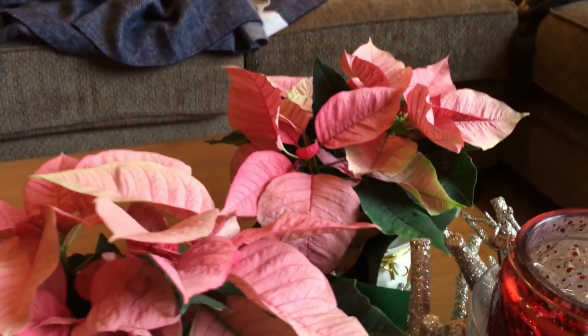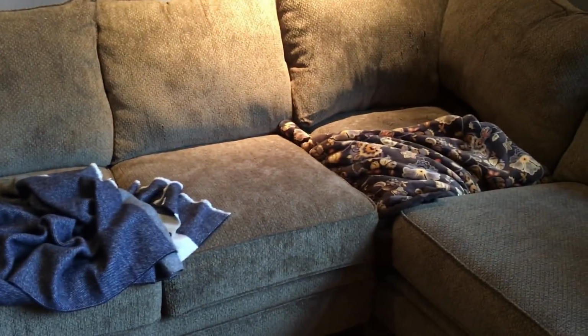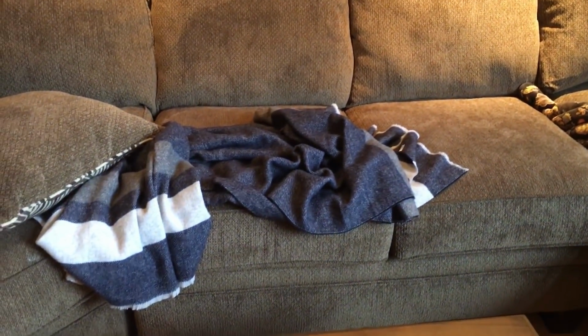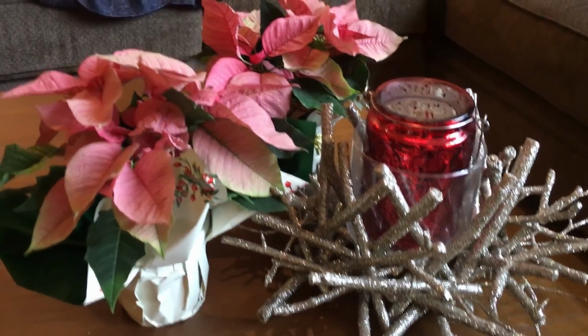And these are just little poinsettias from the grocery store. I don't know, maybe they were like 2 for $5. But what I did realize, because we're not much of a throw kind of family, I don't think I have a Christmas throw. Holiday, you know. So that might be another thing I'm gonna look for. Usually there's nothing at all on this table. What you see on this table is the remote. So these are just right here.